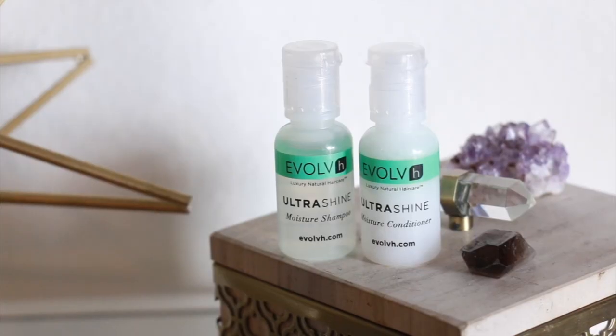So the first product in here is from Angelou Naturals, and it's a body butter. I am probably just going to keep this in my purse and use it as a hand lotion. Also, there's some hair care in here. I have tried this line before. I think it's Evolve Luxury Natural Hair Care, and it's their moisture shampoo. I really like their shampoo, especially if you have color treated hair or use a lot of heat tools. Also, their conditioner is in here.